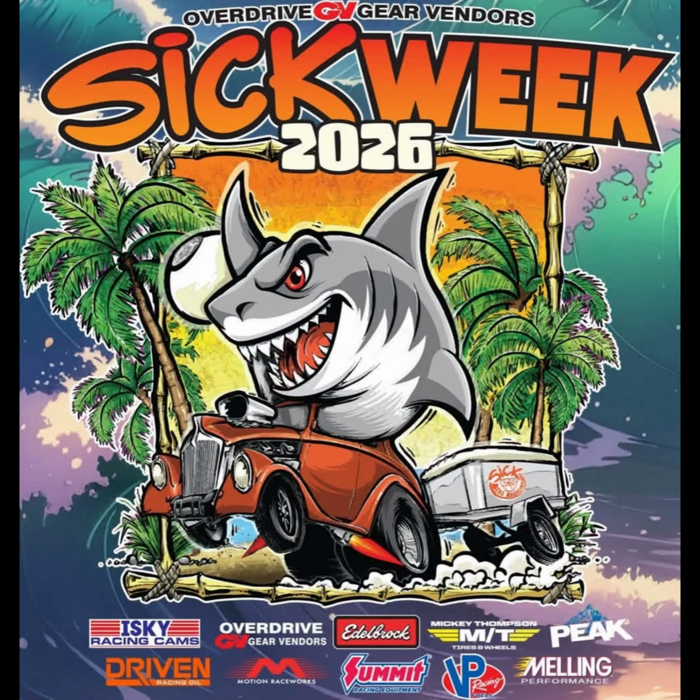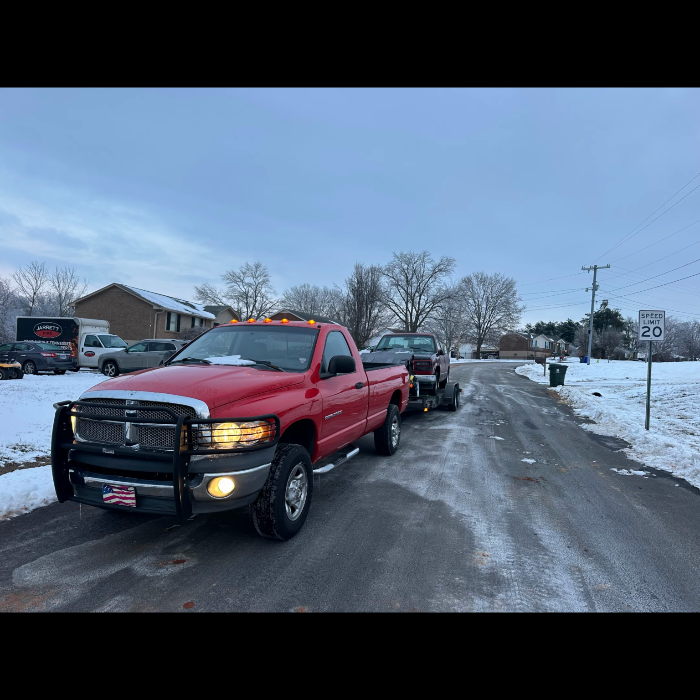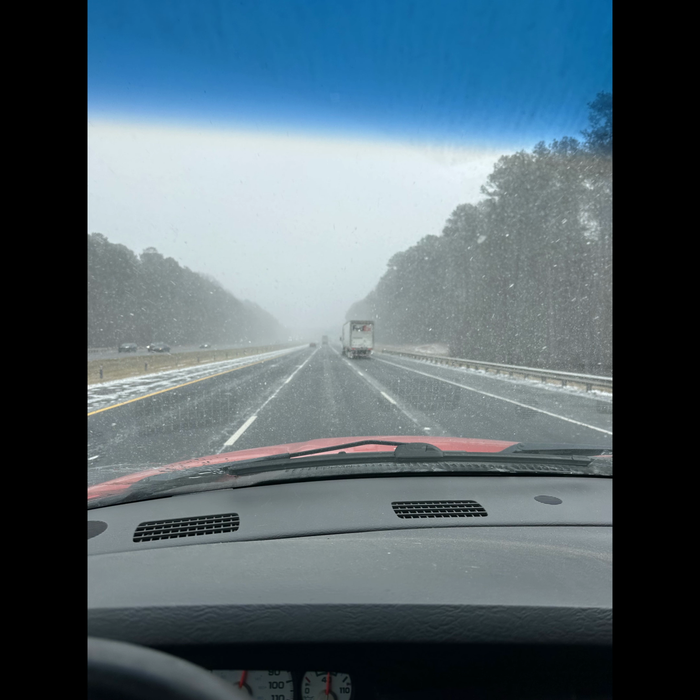All right, so it's time for us to head down for Sick Week 2026. We're in the Nashville area, so we got hit with a huge ice storm probably about a week or two before, and it was hell getting ready for this event. But as you can see, we got everything cleaned out and loaded up. The truck's ready to go.